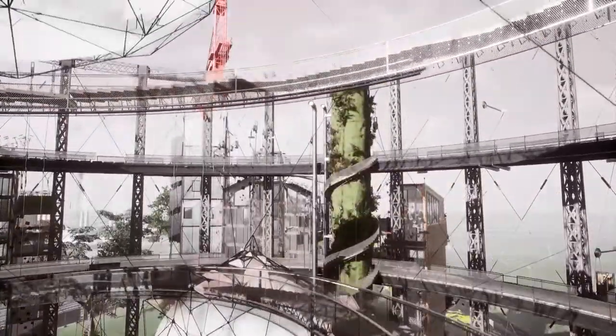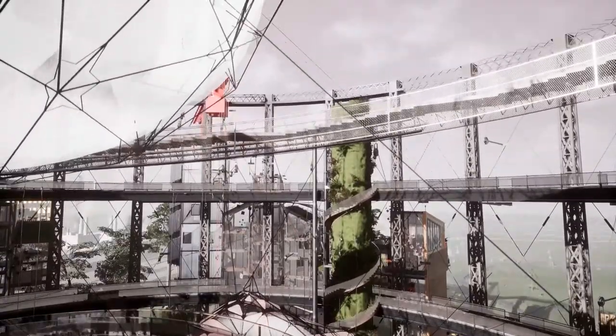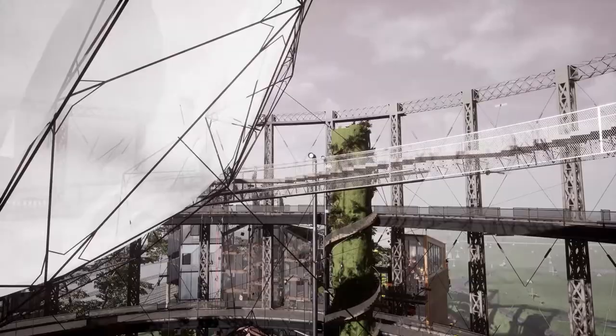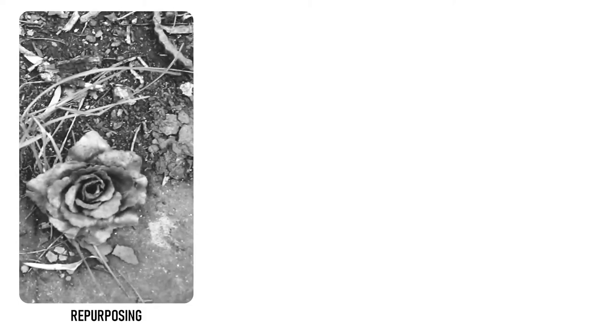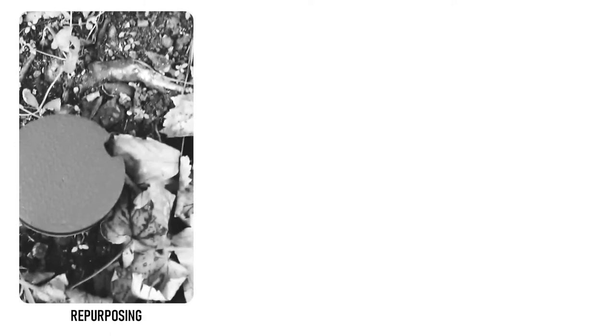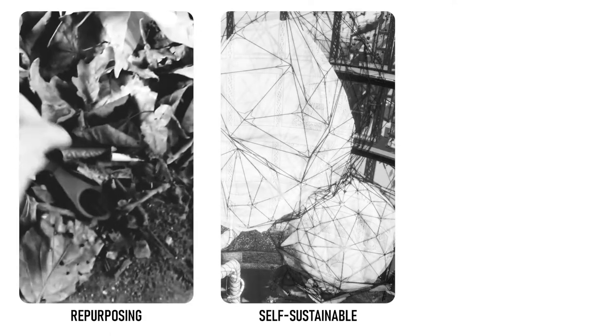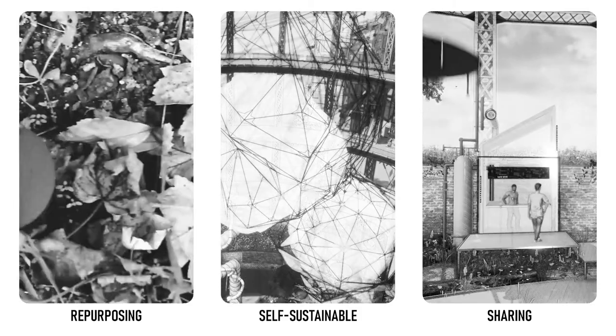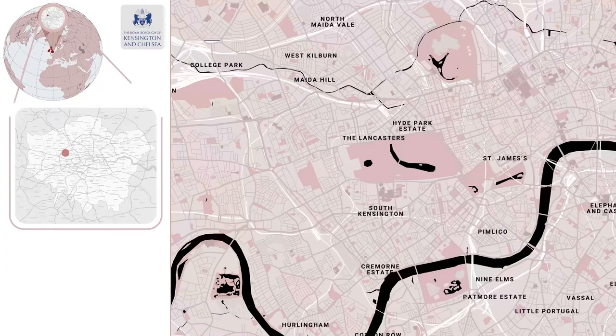The project aims to locally address issues surrounding the climate emergency by empowering and recognising as individuals we can make a difference. The project explores the theme of sustainability by developing the following concepts: repurposing discarded items, implementing self-sustainable technologies, and creating a community that shares. The proposal is located in Kensal Rise, London.